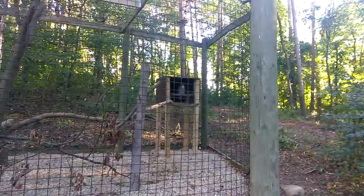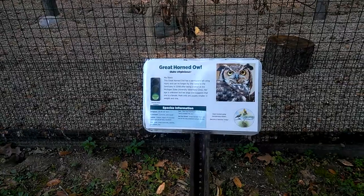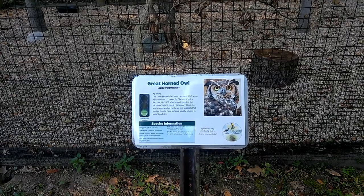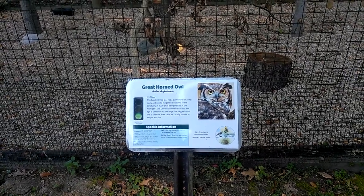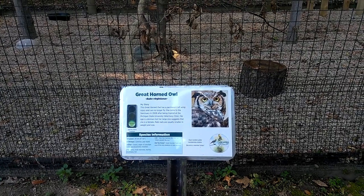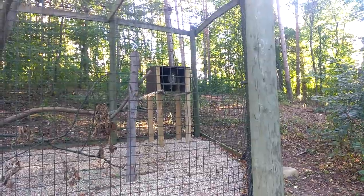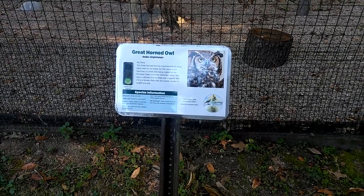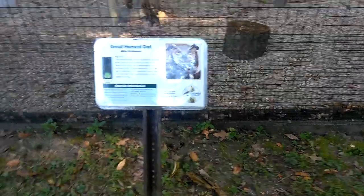This time we'll get to see the bird, even if I zoom in, it's mostly dark. Of these, the wings are not injured. Zooming for me. I guess I was zoomed in. But anyway, great horned owl. The great horned owl has a permanent left wing injury and can no longer fly. She came to the sanctuary in 2008 after being treated at the Michigan State University Veterinary Clinic. Her age is unknown, but her large size suggests that she is a female. Male owls are usually smaller in weight and size. I didn't know. That's pretty interesting. Now I know. Cool. Do you know great horned owls are the only predator to hunt skunks? You hear that, everybody? So wow. Raise some great horned owls in your backyard so we can get rid of half of the skunks.